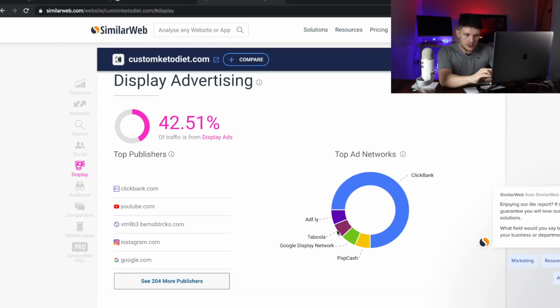So you can see here Taboola, which is a native ad network, but people are also running on Google Display Network, and that maybe is pop push notifications or pop adverts, PopCash there, I don't know what that one is, and another one there. So now we're starting to narrow down the actual ad networks that these people are already having success with. So now we've got some elements already of what's already working.